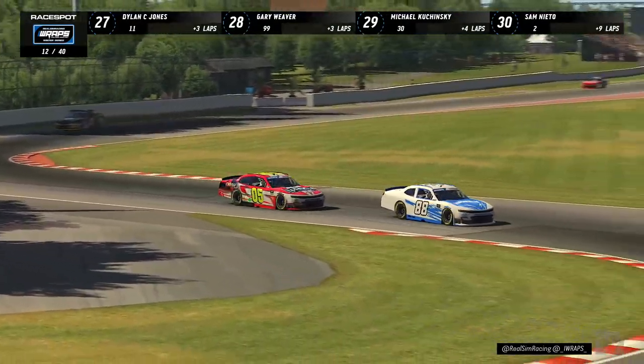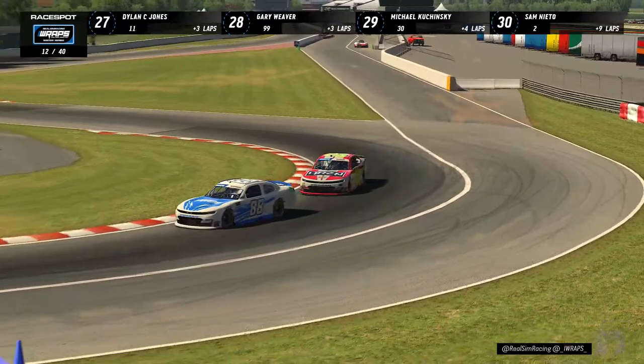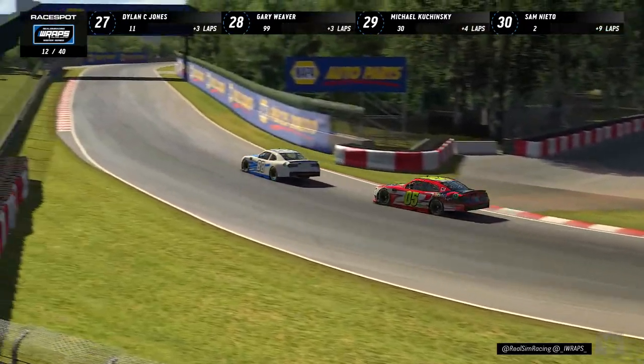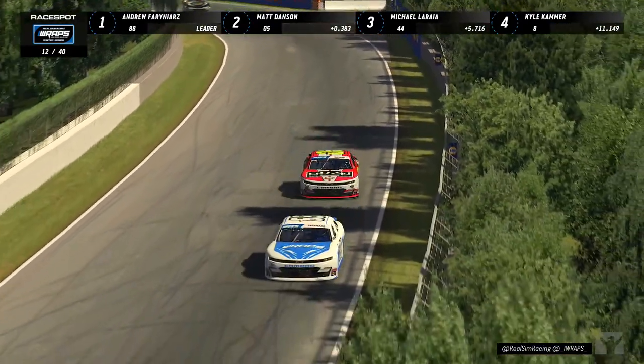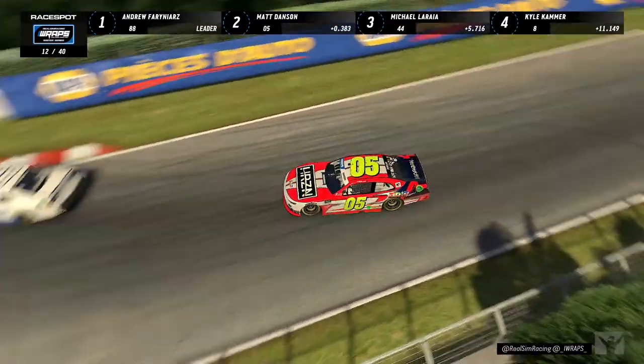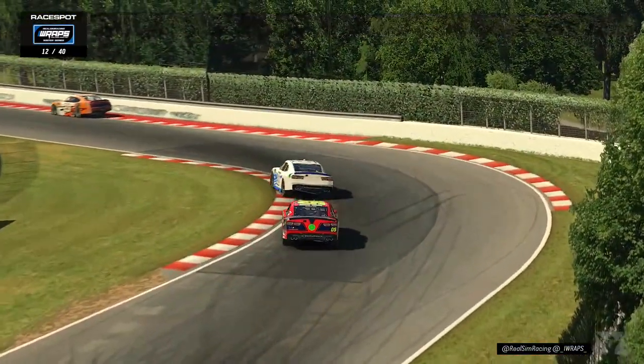Yeah. And even just driving style as well. We've seen almost two different lines from the 05 and the 88. So it's just managing which way you go, managing how you move. These two get to go at it, I have a feeling, basically all night long.